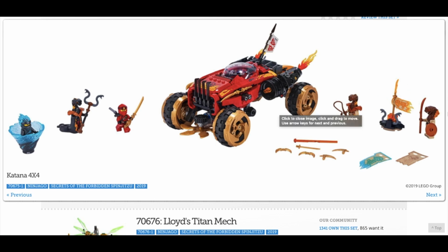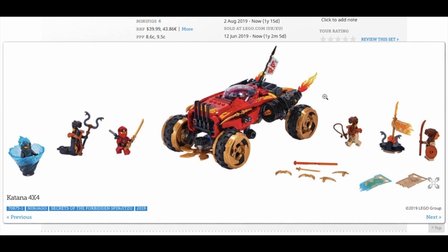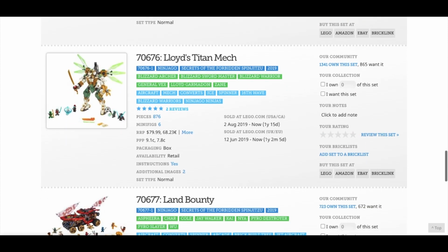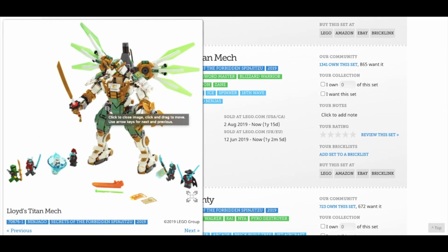The minifigures are cool, but I'm not a huge fan of the minifigures. And they are also available in other sets. I don't seem to validate myself buying this. Maybe if the Kai minifigure was exclusive, I'd be more interested in getting this set, but because the Kai is not exclusive, I don't see a reason why I should get this set. Lloyd's Titan Mech. This is one of those sets that I have to give it to the designers.